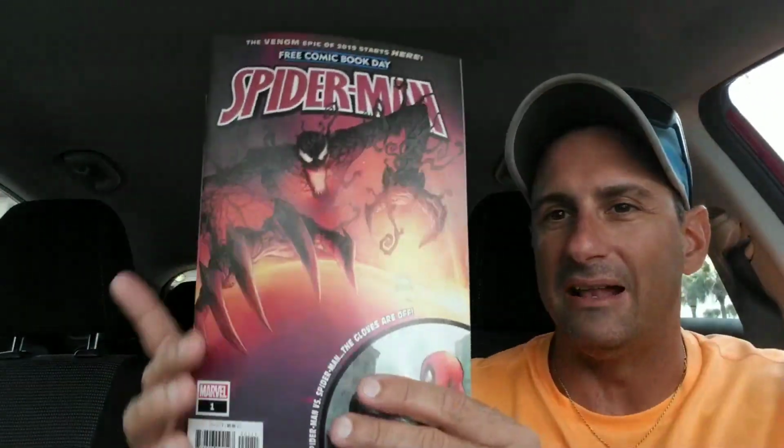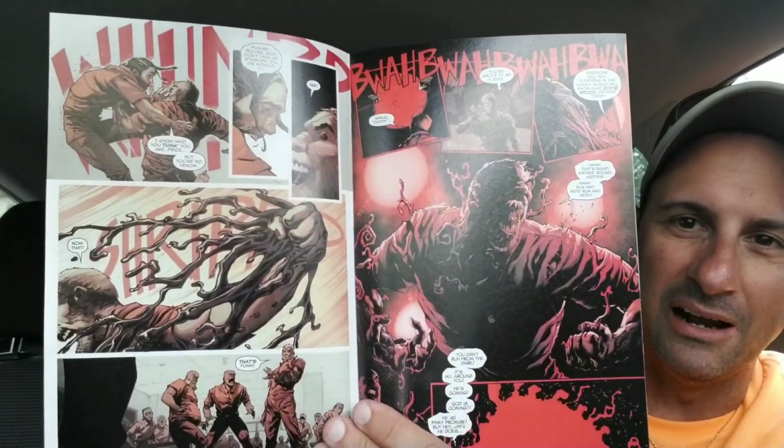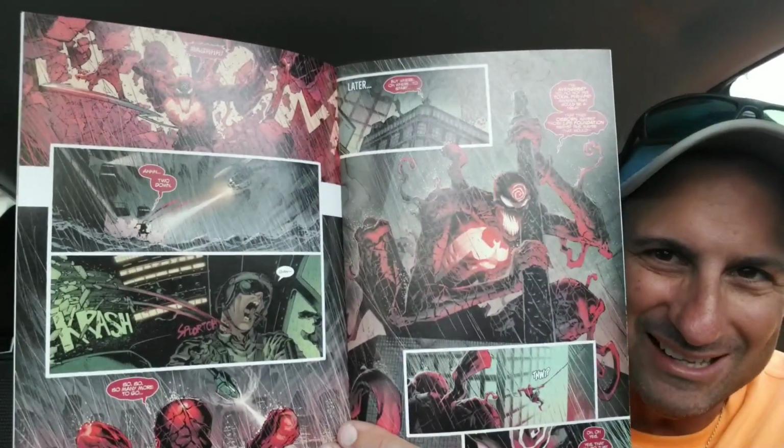My most anticipated book from Free Comic Book Day, Spider-Man. It has to do with the whole Carnage story. Spider-Man versus Spider-Man. The gloves are off. What's going on in this book, huh? Yes, this is Ryan Stegman artwork right from the start. So that's really cool, and here's a really cool page right here. You gotta love it. I love all the Venom story stuff, man. Can't wait to see what's going on in this. Look at that. Man, oh man, that's awesome. Woo! Can't wait. That'll be the first one I read for sure.